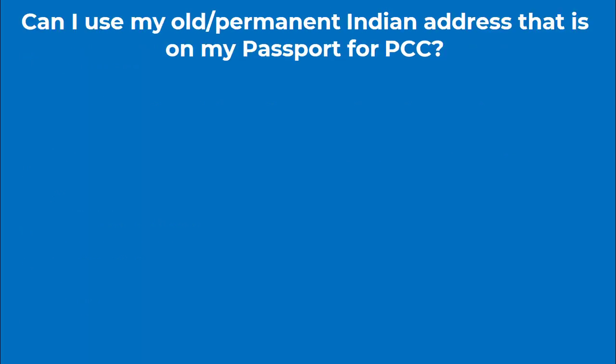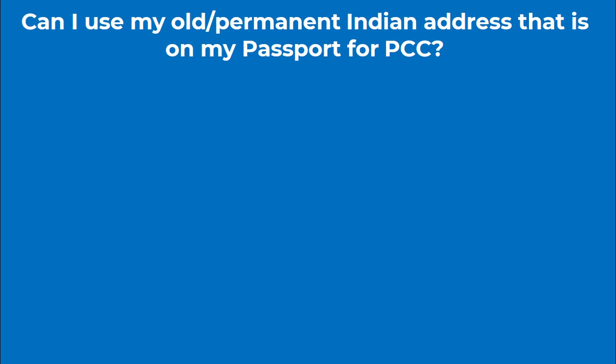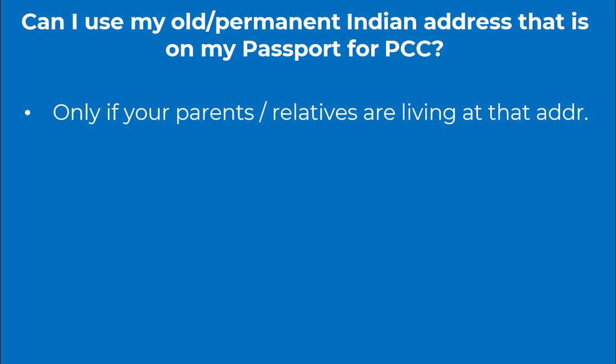To get started with, can you use your old Indian or a permanent Indian address that is on your passport for PCC? So if your parents or relatives are currently living at your old address that's printed on your passport, even if you were not living at that address, and can verify your passport particulars during a police verification, you can use that address on your PCC application. You won't have to submit any address proof if using the same address on your passport in your PCC application.